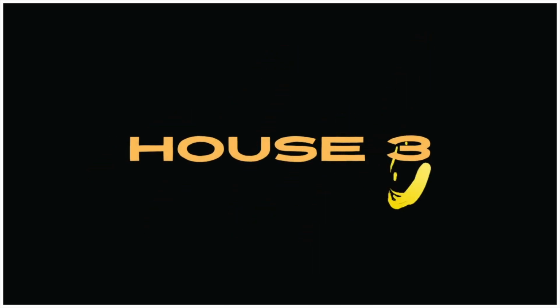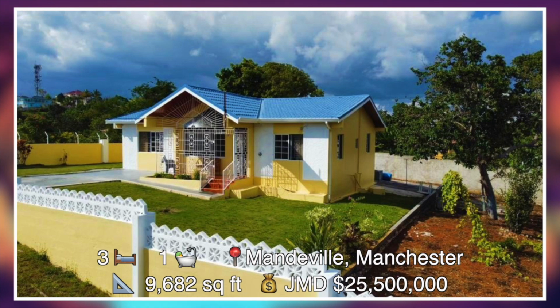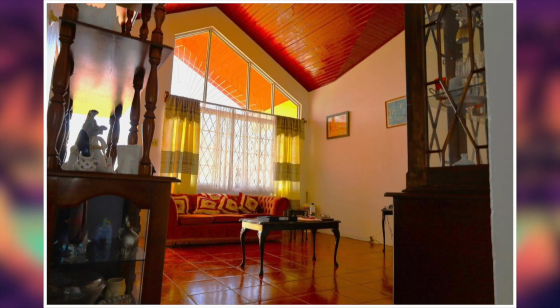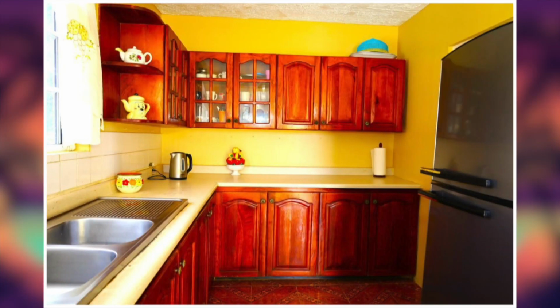House number 3. This is a 3-bedroom, 1-bathroom house found in Mandeville, Manchester. The size of this lot is 9,682 square feet and it's been listed for 25.5 million Jamaican dollars. Let's go ahead and take a closer look. First, we have the living area, dining area, and this is the kitchen.